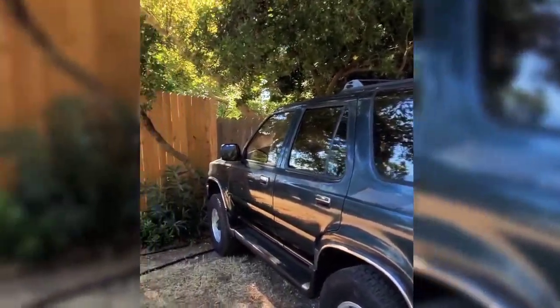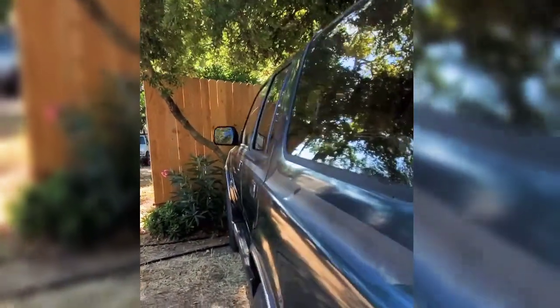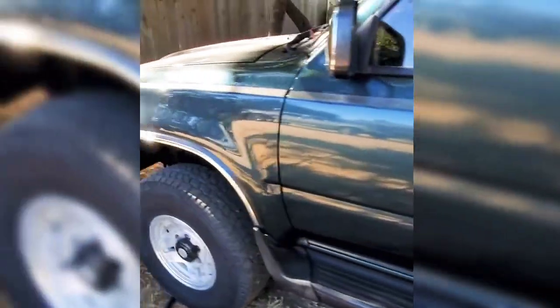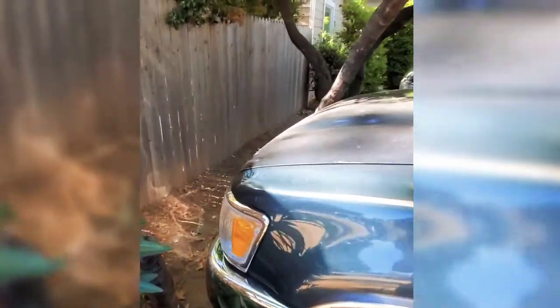Body is incredibly straight. Tailgate, not one dent on it. A little bit of paint fade, but nothing major. Body is extremely straight. Same tires all the way around. Good tread, excellent tread. It's a little dirty.